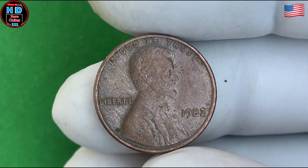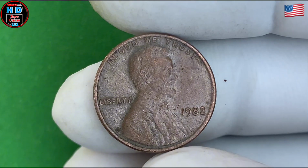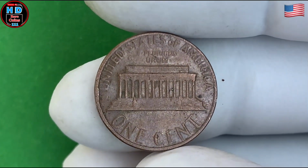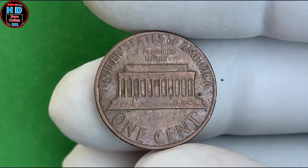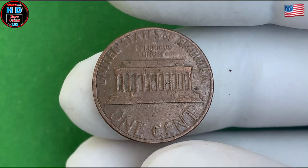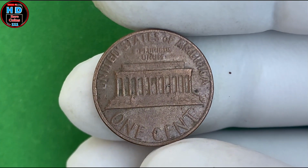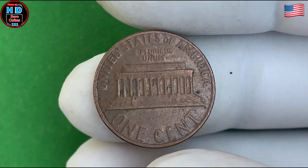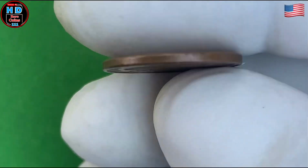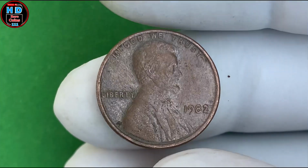Additionally, check to see if your coin has any minting errors. Look for doubled die errors, where the coin's design appears to be doubled, or other rare minting flaws that could increase its value. If you believe you have found a valuable 1982 penny, it's a good idea to have it professionally graded by a certified numismatist. Grading will give you a better idea of the coin's true value and its potential worth on the market.